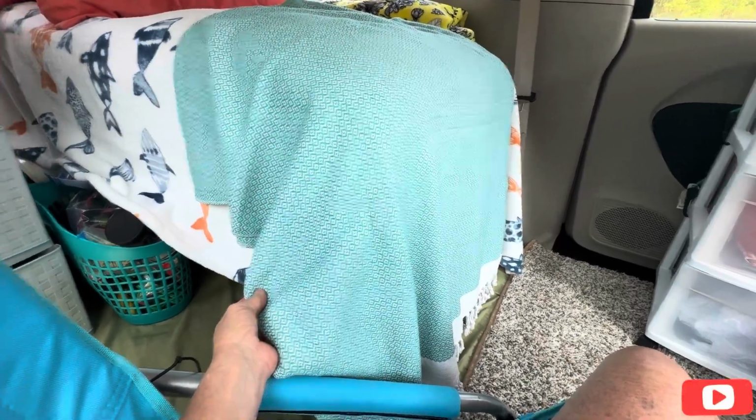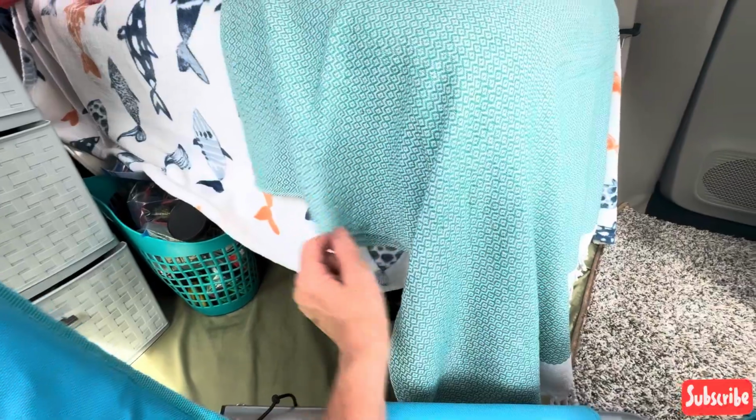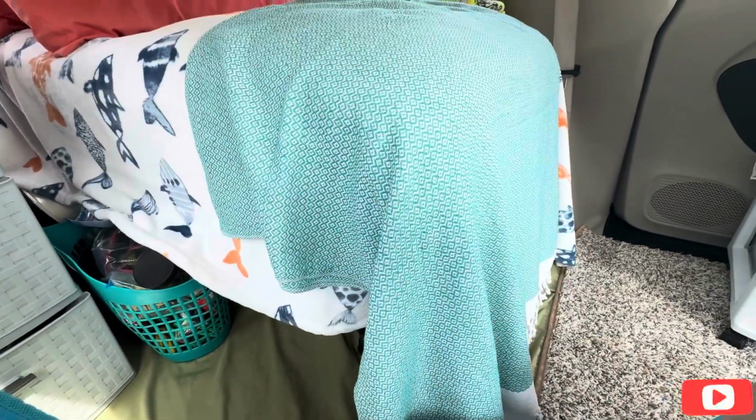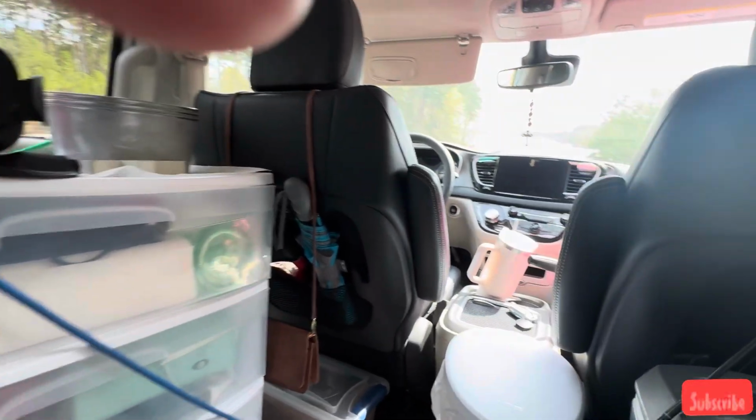And look, there's my little basket and it's full of bungee cords. I'm so proud of that. I think that's going to end up being one of my favorite things right there because I think I can bungee cord everything down practically. So, anyway, yep, this is it.